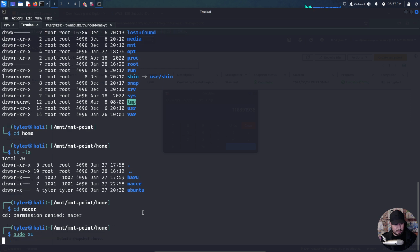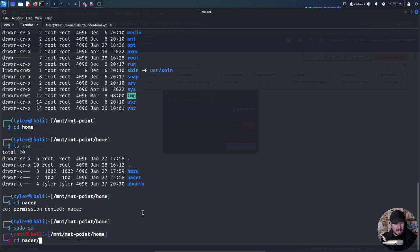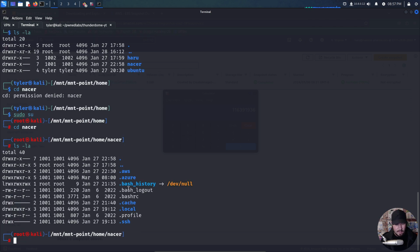Let's just become root, because YOLO. Now we'll cd into Nacer's folder. His bash history goes nowhere, but there are a few things that stand out to me. We have Azure credentials and AWS credentials, but this might trip you up. At least it tripped me up at first.